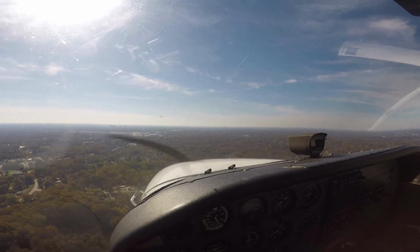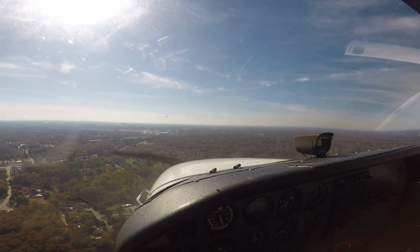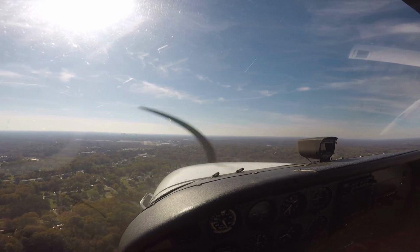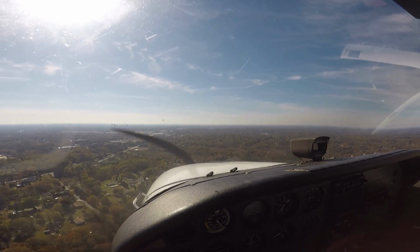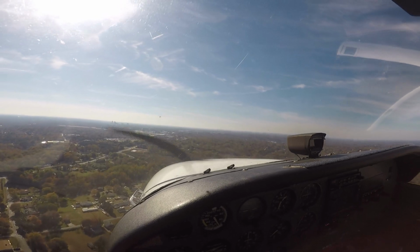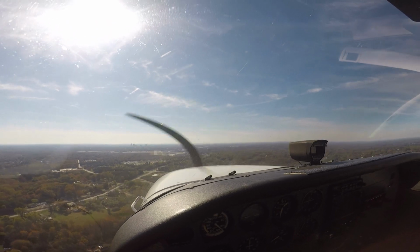Okay, loose hands, loose feet. Stay centered on that runway. All right. You're getting close enough now, you can get a little more focused. Okay, reduce power to 17. Flaps to 10. Let it stabilize, but be in control of it.